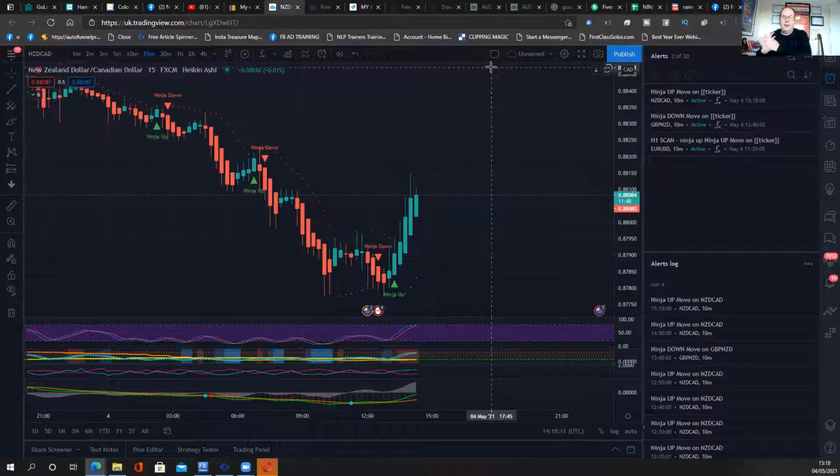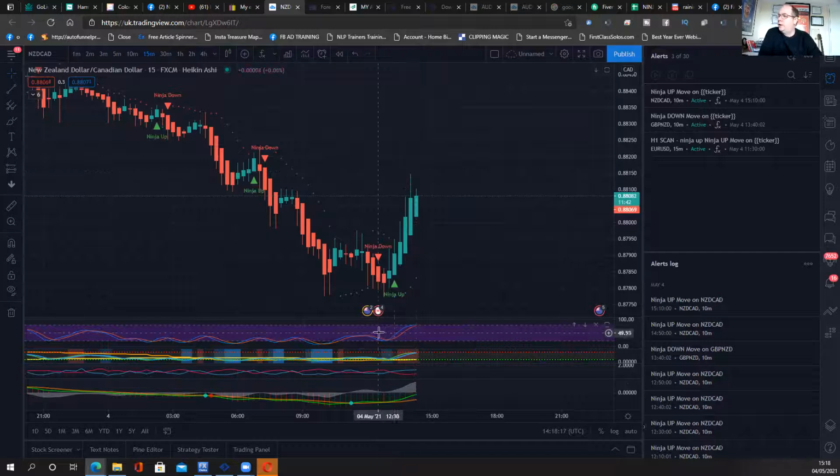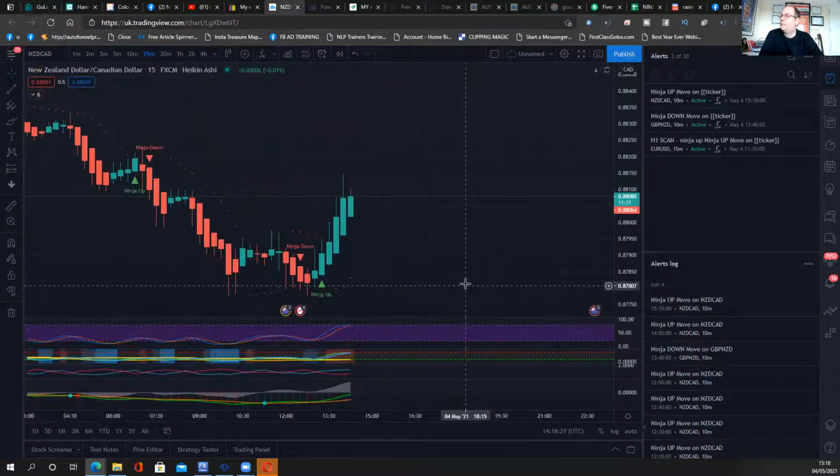Bing, bing, bing. Oh, an alert on NZD CAD. Come over to NZD CAD. When you get the alert, look at these lines here. Where are these lines? Are they at the top or are they at the bottom? If they're at the bottom, very likely the price will want to go up. And if they're at the top, very likely the price will want to come down.